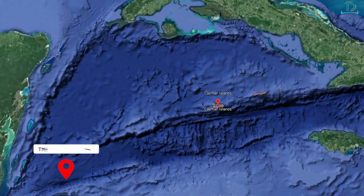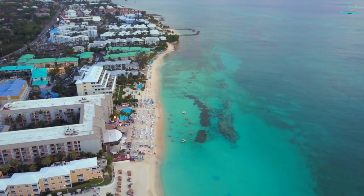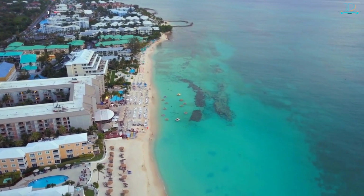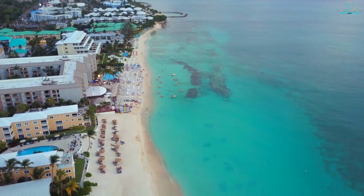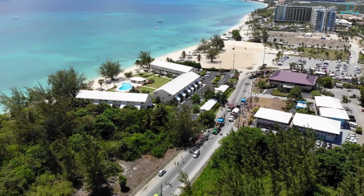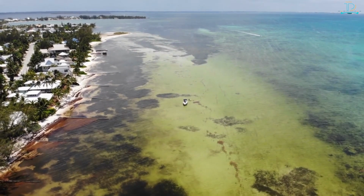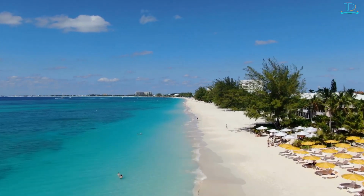Number 5. The Cayman Islands. Another Caribbean destination equally famous for scuba diving, surfing, and fishing activities is the Cayman Islands. The Cayman Islands are a triplet of islands that each offer different experiences, which, when combined, provide the ideal paradise experience. Grand Cayman is the largest of the 3 islands.